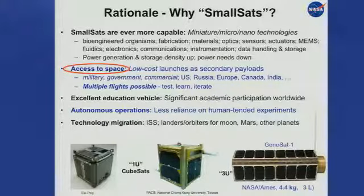We can also take these technologies and migrate them to other platforms, to the International Space Station, to landers, basically payload instruments for landers that will go to the Moon or orbiters, Mars, and elsewhere.